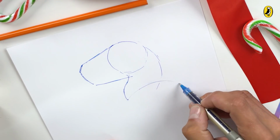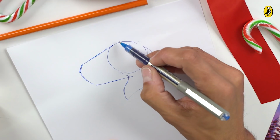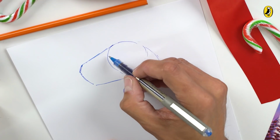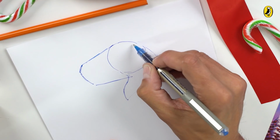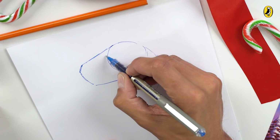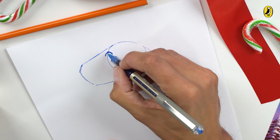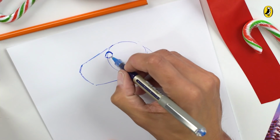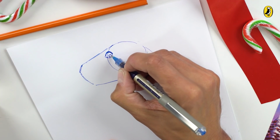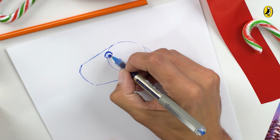And his body sits down here somewhere. So there's the basic shape, and then his icicles will go up here. So the Christmasaurus's eye is just here, at the very top of the circle, just where the circle meets his nose. So we're going to draw his eye in here. And we'll draw his eyelash, and then the bottom of his eye, and then in there we'll draw his pupil. There we go, he's looking right at us.